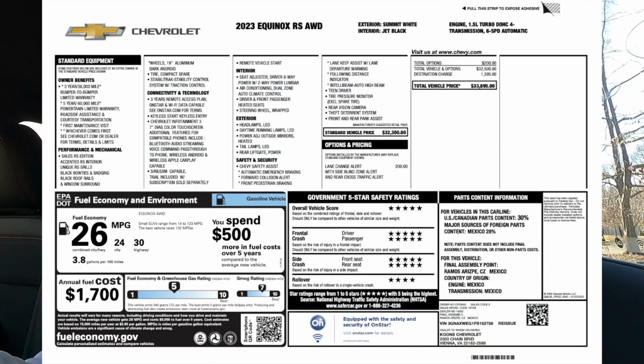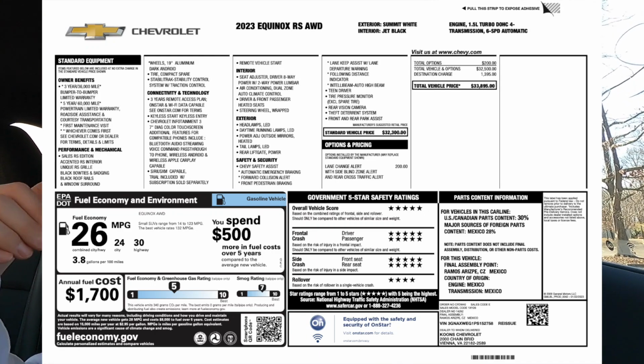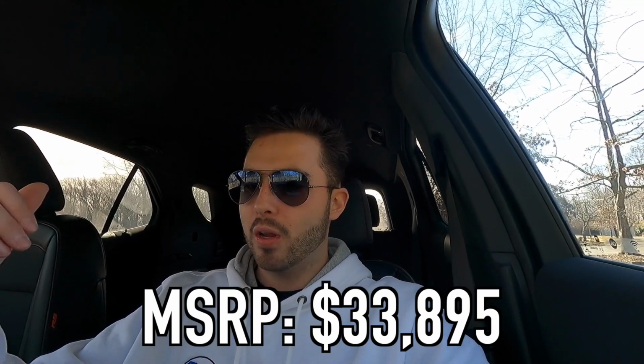Now I'm going to throw the rest of the window sticker on screen, and we'll talk about the MSRP. So the MSRP of the way that this particular 2023 Equinox RS is spec'd is $33,895. Let me know what you guys think of that price in the comment section down below. Again, if this was me and I was going to buy this vehicle, and I wanted something that was going to be fully loaded, I would add the leather as well as the pano roof. And again, you're looking at about a $37,000 to $38,000 MSRP if you guys add those two options.